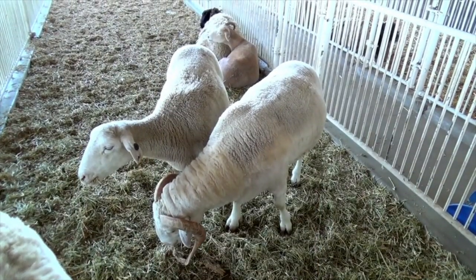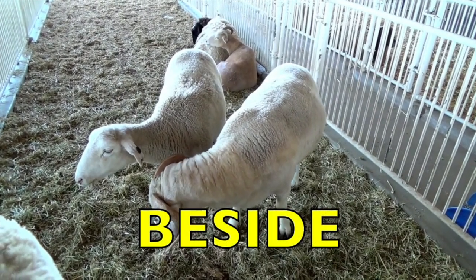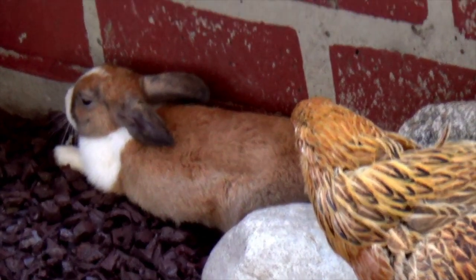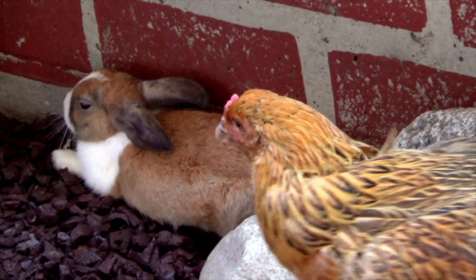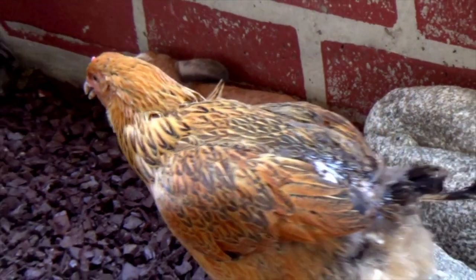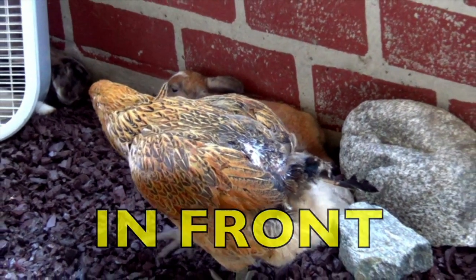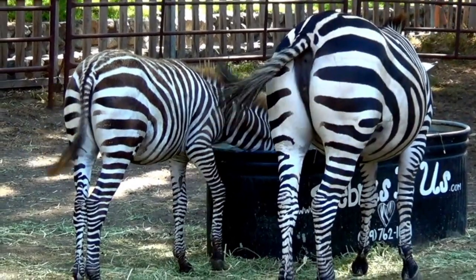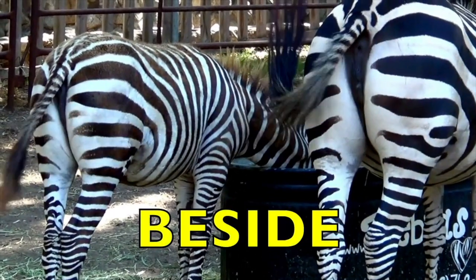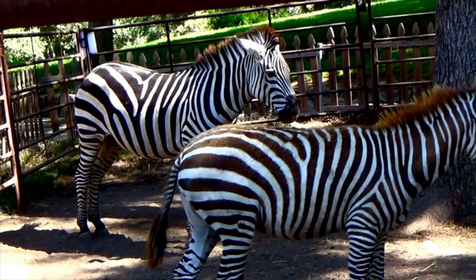Where are the two sheep? Beside each other. Good job. Boys and girls, watch the hen walk in front of the rabbit. Where is the hen, boys and girls? Yes, in front of the rabbit. Where is the baby zebra? Beside its mother. Now, where is the baby zebra?